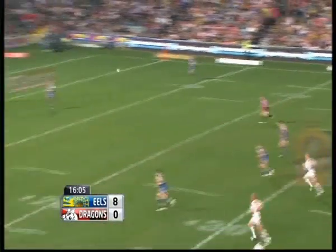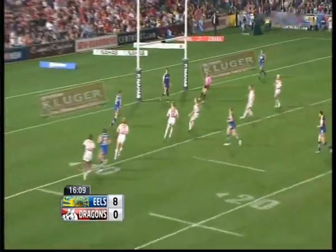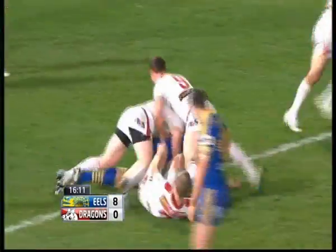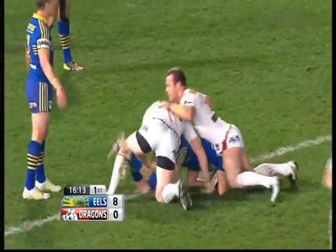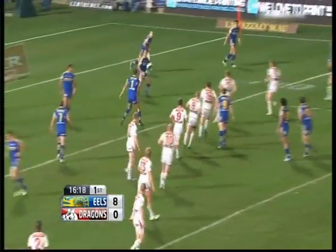Soward then, he keeps this one low, and it's going down into the in goal. Perfectly weighted by Jamie Soward. Jordan Atkins brings it back to the 10-metre line. So Atkins seems to have recovered from an injury very early in the game.